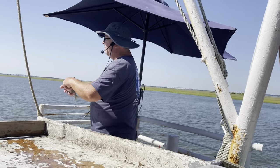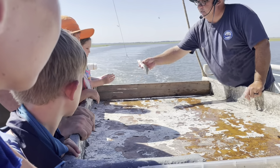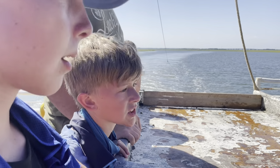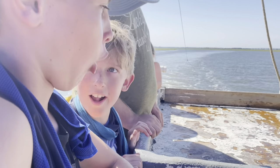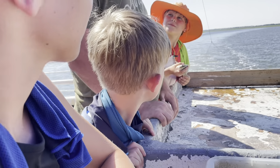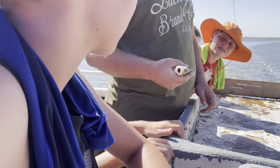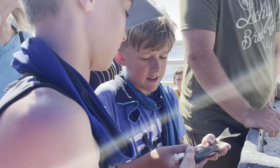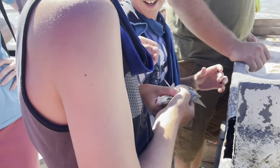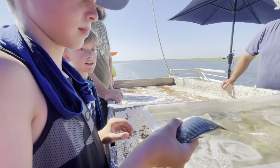Now we're going to pass these around. I have a couple of these. Put two hands on them, hold them up near the head, close to those spots actually. Holding on right there at those spots is really good. And remember, you can put your fingers in his mouth if you want to. You ready for that one? There you go. This one right here, that's our pokey, the menhaden. There you go, you can scoop them back up.